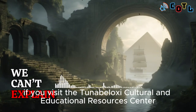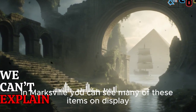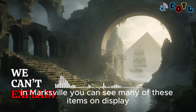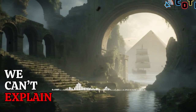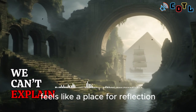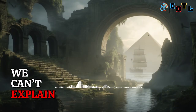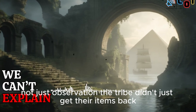Today, if you visit the Tunica-Biloxi Cultural and Educational Resources Center in Marksville, you can see many of these items on display. The center is quiet, not flashy or high-tech, but there's a reverence in the way everything is arranged. Feels like a place for reflection, not just observation. The tribe didn't just get their items back.